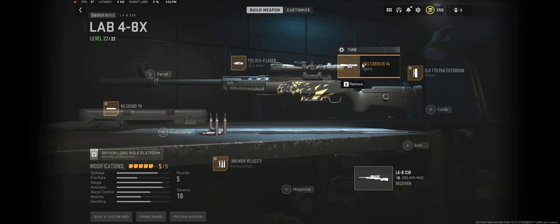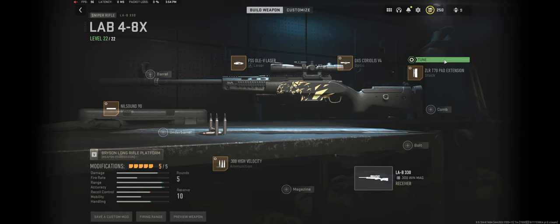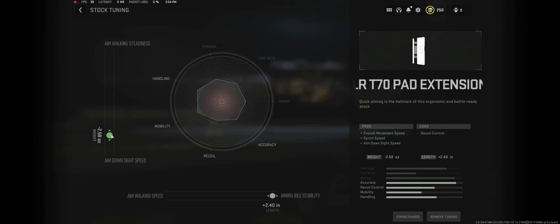For the optic, we have the DXX Coriolis V4, tuned for max ADS speed at 2.7. And for the eye position, left is right at the middle. Really don't need to tweak it, but you can play around with it if you want. It's all preference. Lastly, we have the ZLR T70 pad extension as a stock, which gives you crouch movement speed, sprint speed, and ADS speed. And this one is tuned for 2.58 ADS speed because I want to keep a little bit of aim walking steadiness when you're strafing while sniping. And then obviously the max aiming idle stability, which keeps your sway at a minimum, which is super critical when you're sniping. So as soon as you ADS, your bullet goes where you want it to.